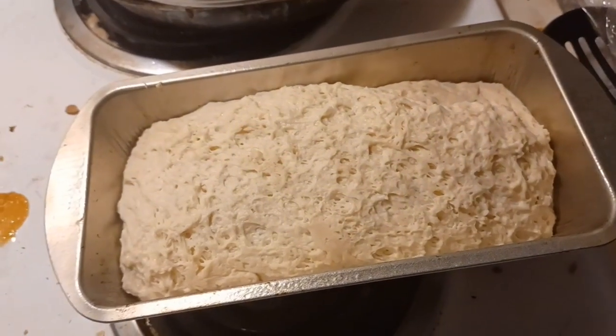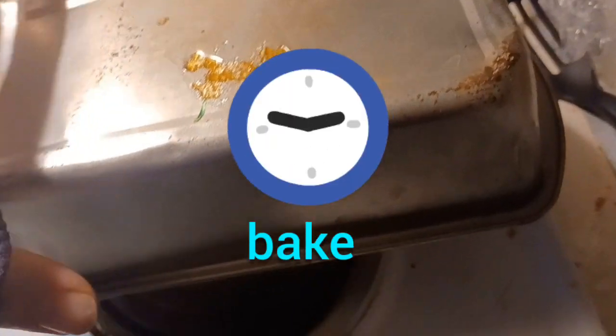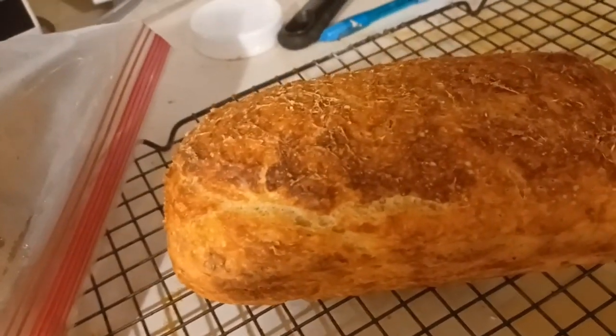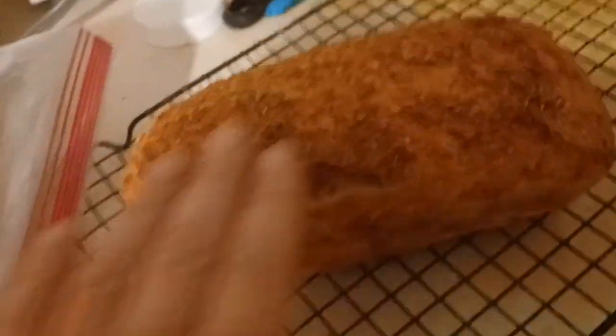Okay, now that I got that risen, I'm gonna put the other one on top. Here's the crusty bread for the week. We'll see how it tastes. We gotta wait. Let it cool for at least, I think it said, 30 minutes to an hour. So let it cool and then we'll taste it and see what it tastes like.